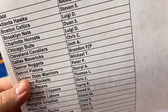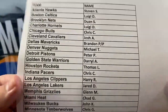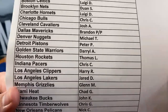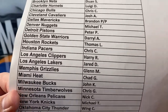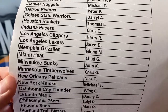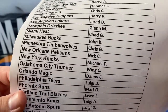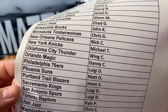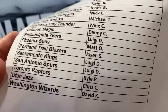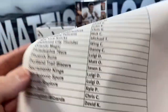Otherwise, if anybody else doesn't want to pick up a team, pick up the Pistons, they are yours until the first pack rips. So we got Daryl A. on the Warriors, Thomas L. Rockets, Chris C. Pacers, Harry R. is on the Clippers, Jared D. with the Lakers, Glenn M. Grizzlies, Chad G. Heat, John K. Bucks, Chris G. Timberwolves, Nick C. Pelicans, we got Michael T. on the Knicks, Wing C. on the Thunder, Danny C. with the Magic, Luigi D. 76ers, Matt O. Suns, Jason S. Blazers, Luigi D. also on the Kings and Spurs, Kyle P. Raptors. We got Chris C. on the Jazz and David K. on the Wizards, closing it out.